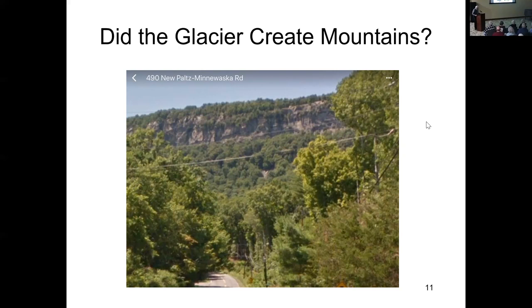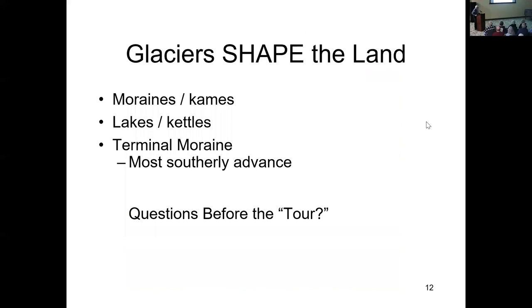Local freezing and thawing and the pressure of a glacier can cause rocks to fracture. That's just a fancy name for break. And the fractured pieces can be carried along by the glacier as it expands. But a glacier doesn't advance forever.